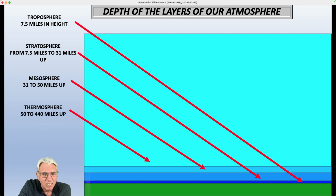And then look at this. The thermosphere goes from 50 to 440 miles up. So it is much, much deeper than any of those prior 3 layers. But the thing is that there's very, very little air in that particular layer.